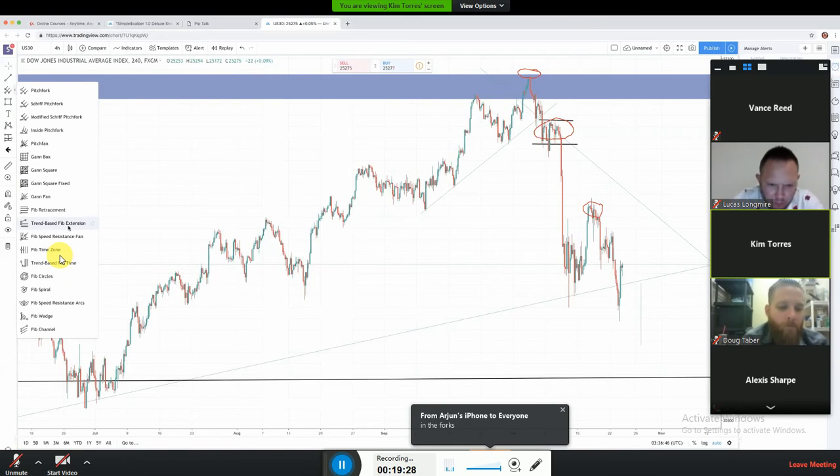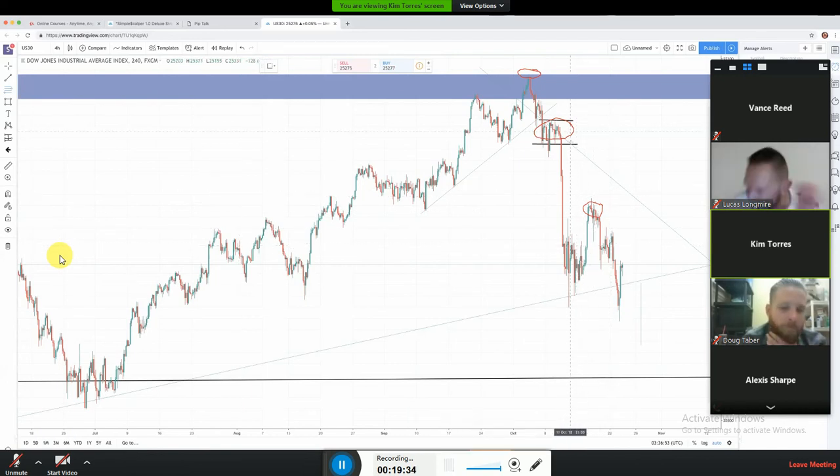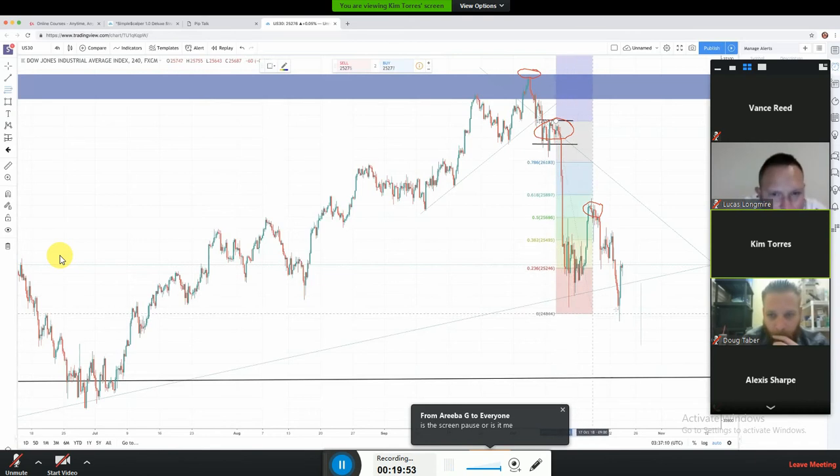We're going to use the Fibonacci retracement. So if you're looking for the pullbacks and you want to use Fibonacci, you're not going to take it from this high, guys. You're actually going to take it from over here, from the initial breakout, and you're going to do it from here, high, to the low of the wick, right here.